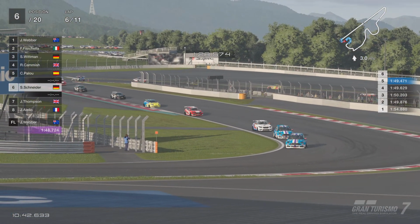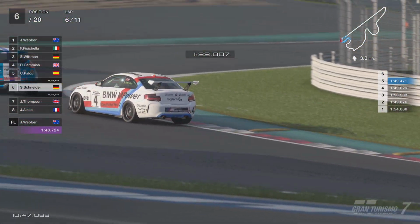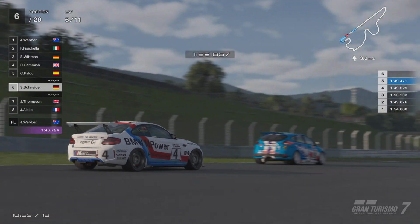Currently, we are heading to the Nordschleife. So BMW's not going to do very much at the moment.